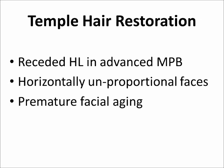Also, in people that do not have that horizontal balance of face, in those cases they may not even have any signs of hair loss, but by bringing the temples forward, we can make the face look more balanced and more handsome. Also, premature facial aging that could be seen in some people because of trauma or because of some congenital situations could be improved with hair restoration procedure.